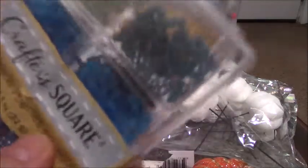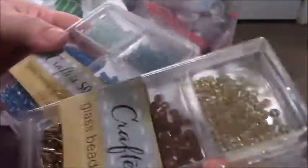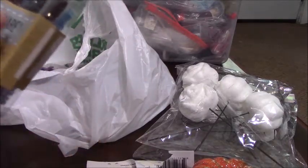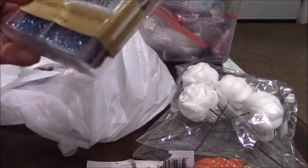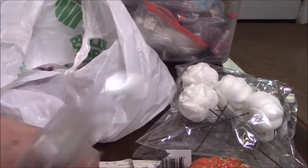And then I got 2 of these, and they may be identical to the ones I already have. I don't remember these antique brass metallic looking, but if they're the same thing, I don't care. It's fine. There's a lot of the 6-0 beads in there, and there's some bugle beads. These are the short hematite bugle beads, and this has the longer hematite, so you can see this one's more of the hematite than that one, but they're really cool and a good price.